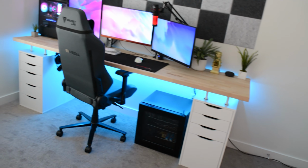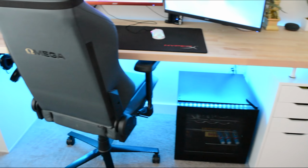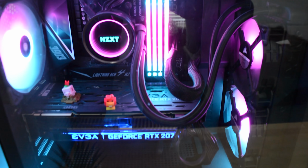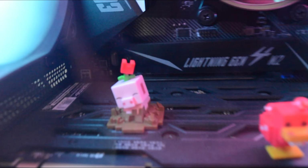Alright, here's my room. So this setup for sure turned out exactly how I wanted it, and I couldn't ask for a better setup. I already had a lot of the parts from my previous setup, but there are very big differences between the two. My PC specs and components are all the same. Everything in there is practically the same except for the little figurines.